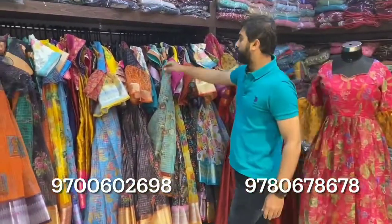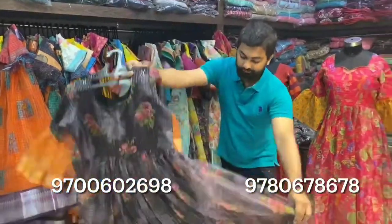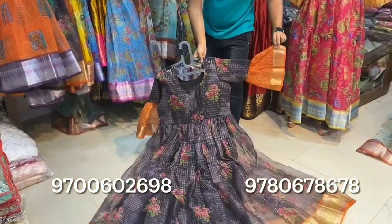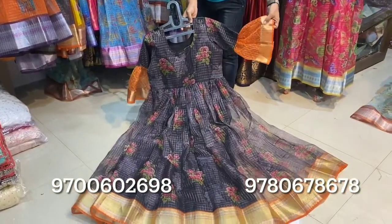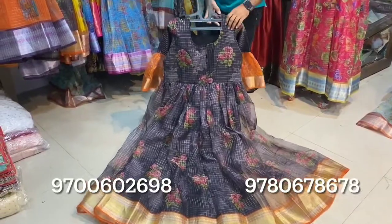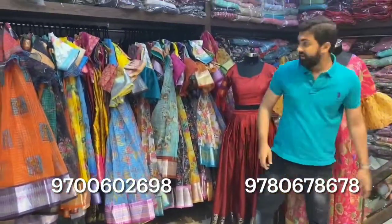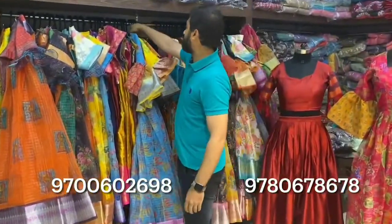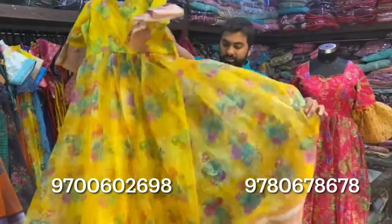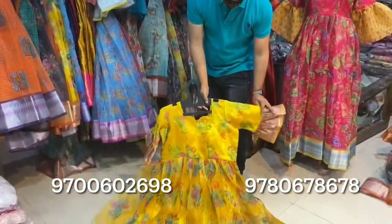And I'm going to show you this black colored floral print fabric. You can see this. This is also a 5 meter flare with the same sleeves pattern, with kanchi border pattu on the sleeves as well, bell sleeves pattern, and 1399 black floral printed with checkered organza fabric. So next design also I'm going to show you, friends. This is also an amazing pattern, again amazing print, amazing color. See, this is a very happening color at just 1399 only, friends.